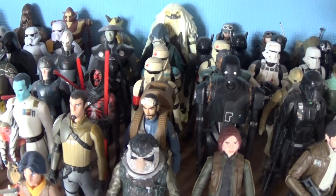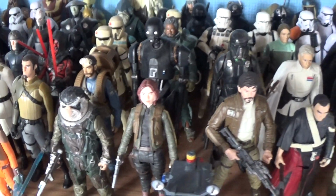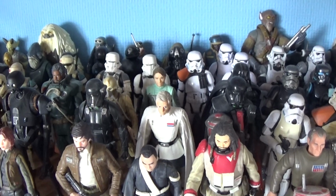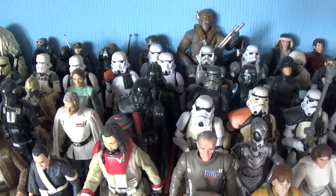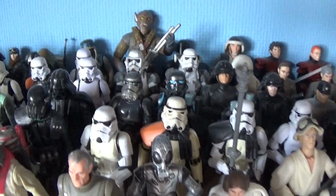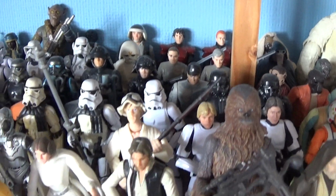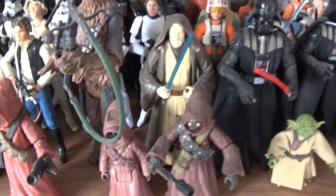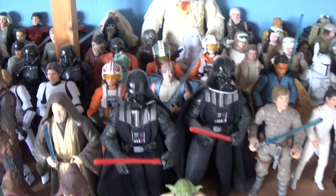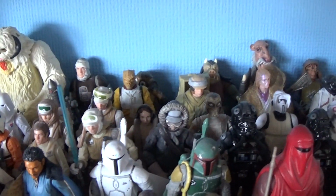And then moving on to Rogue One. Yeah, again, I do apologise for the glare. And figures from A New Hope. A few characters in there from The Force Unleashed as well. And moving on to The Empire Strikes Back. Definitely need to give some of these figures a clean. There's so much dust that's built up over the past couple of months as well, which doesn't help.